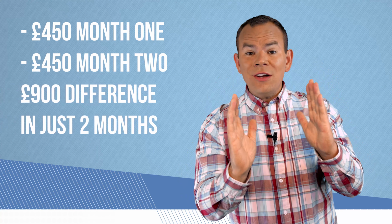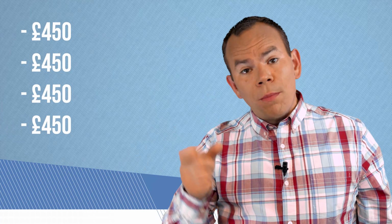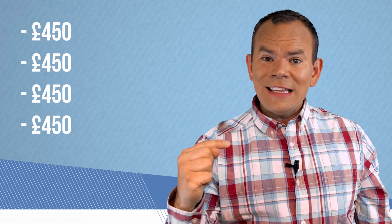So now you're £900 down in just 2 months. And then it gets worse by another £450 and another £450 as they all drop off from exactly the same interest rate to exactly the same reversionary rate. And here's the thing, some lenders are really inflexible about refinancing.